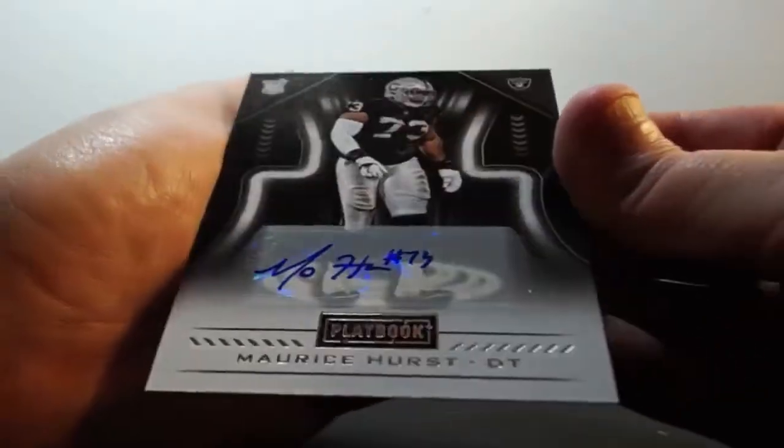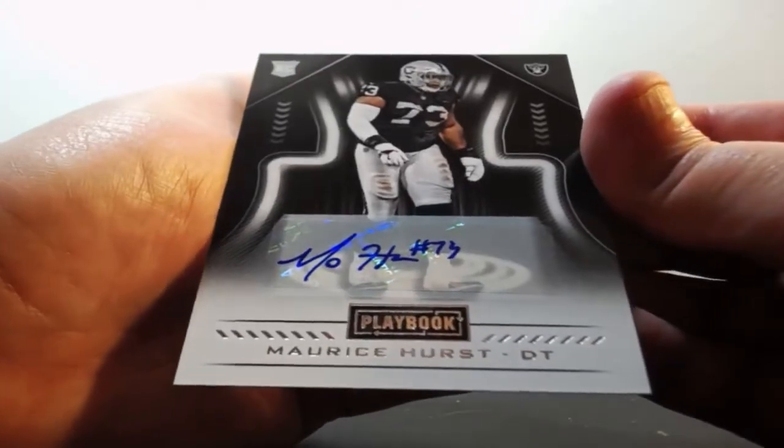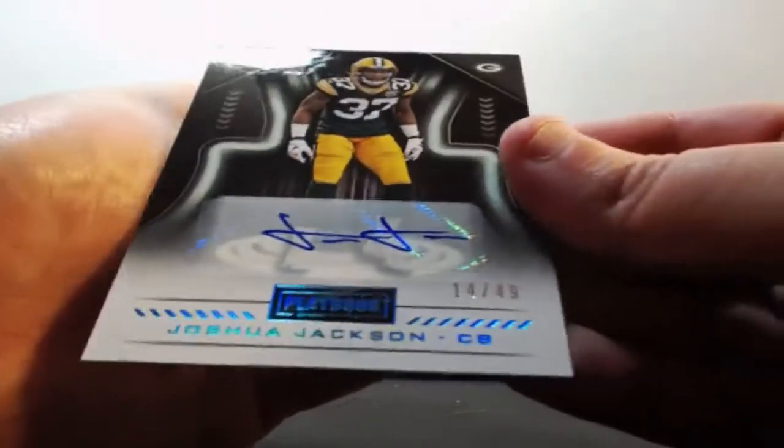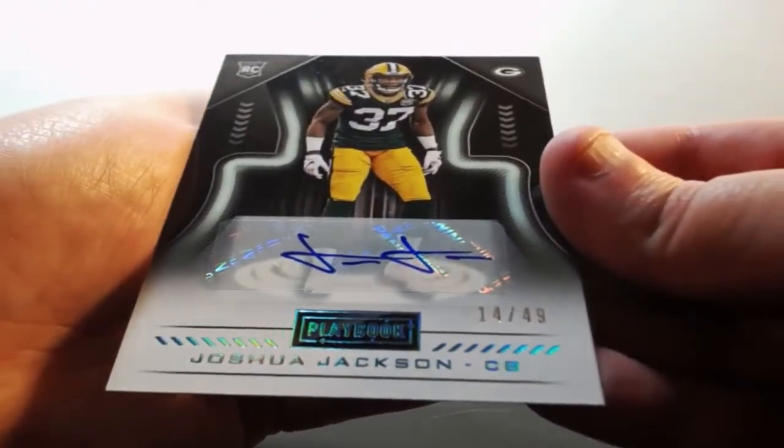Box two. Same kind of pack. Not numbered. Maurice Hurst for the Raiders, rookie auto. 14 of 49 for the Packers, Joshua Jackson, rookie auto.